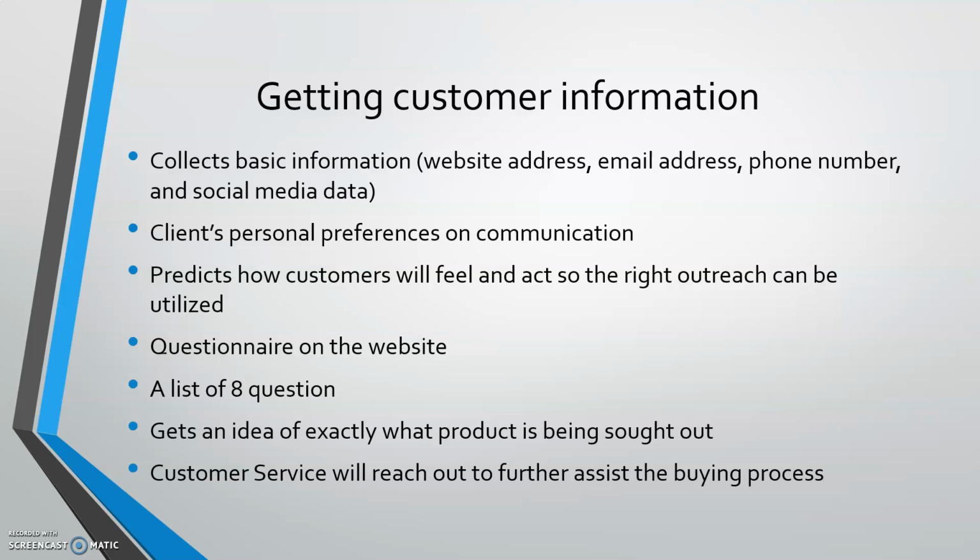Getting the customer information, we will be collecting basic information: website address, email address, phone number, and social media data. We will also collect the client's personal preferences on communication, and it'll predict how customers will feel and act so the right outreach can be utilized. On the website, we'll have a questionnaire that is a list of 8 questions. It gets an idea of exactly what product is being sought out, and then customer service will reach out to further assist the buying process.